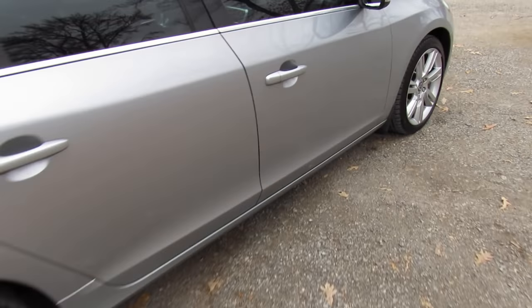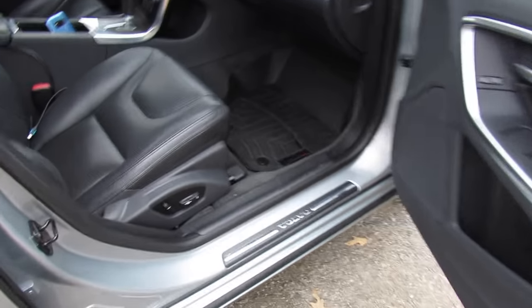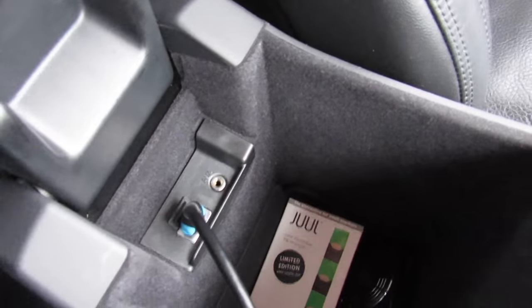Like I said, though, everything's been perfect with the car. I love it. It's everything I wanted. Also have my phone charger right here. Go into the USB inside of the glove box.